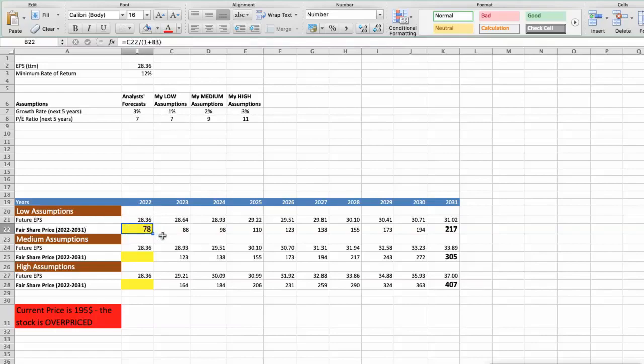Second scenario. Whirlpool will have average performance in next 5 years, and we will use the following parameters in our calculation. Future growth rate would be average, 2%. Future PE would be average, 9. In this case, the fair value of the stock today would be $110.